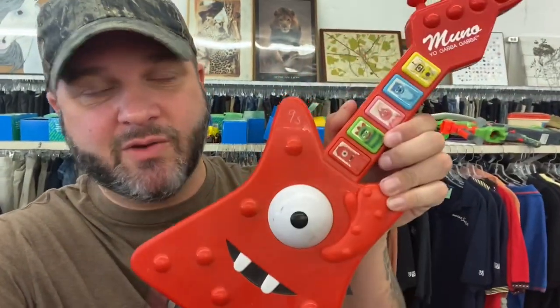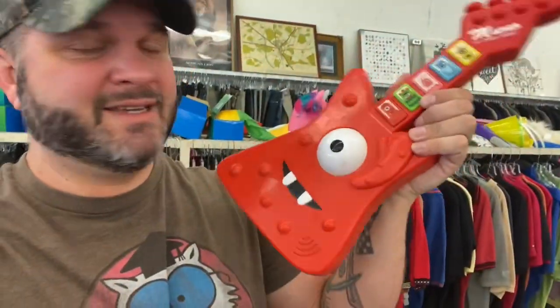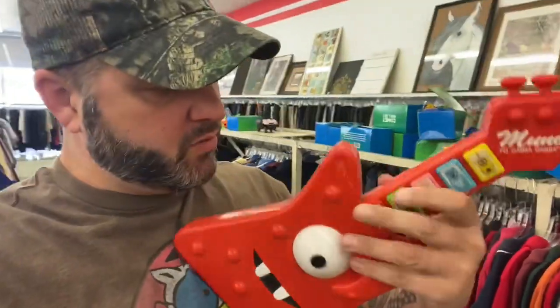And then this little guitar right here, this Yo Gabba Gabba, this thing's selling for like $25 on eBay, so I can get it for 95 cents. Can't beat that. I don't know if it works though. That's the only thing. Actually, let me see if I can turn it on. Yeah, I just turned it on. It's not working, but it probably just needs batteries. All right, well, we got ourselves some little money scores here.